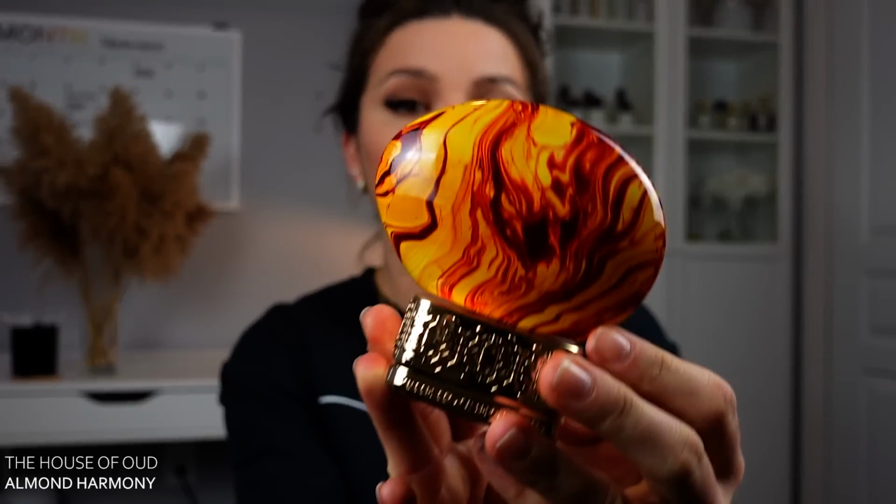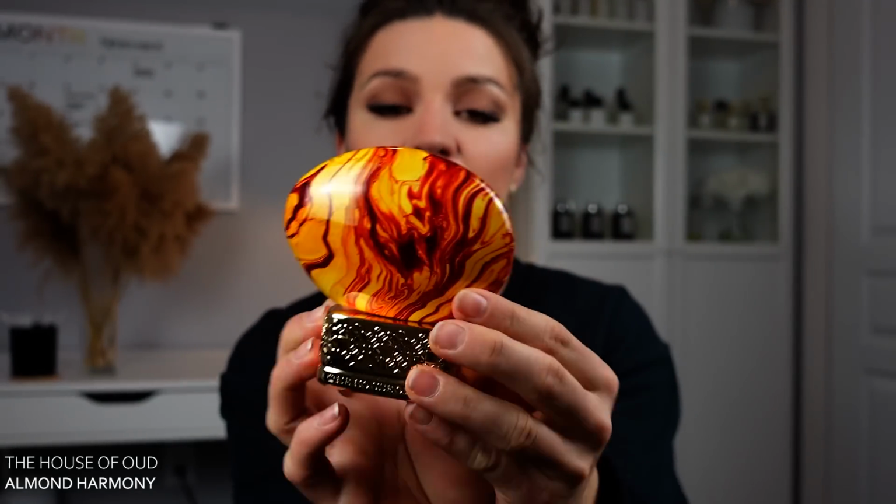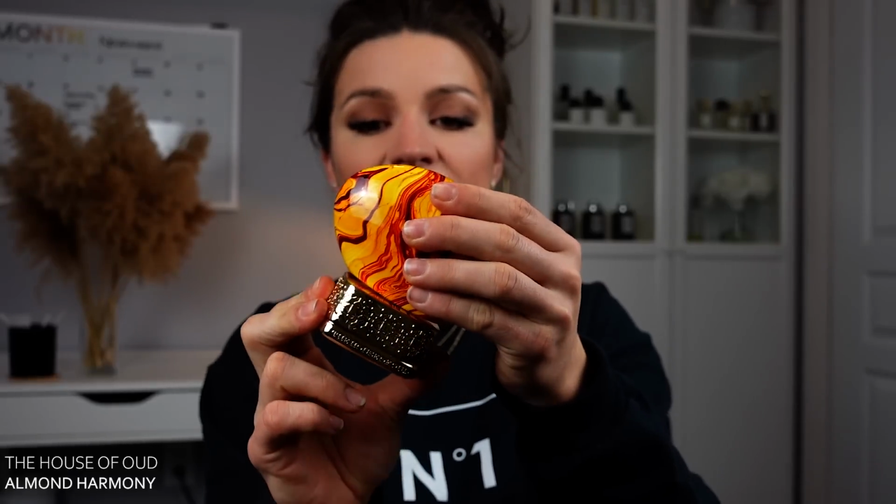So let's get right into it. We have about 10 fragrances, and then we have some honorable mentions. I'll start with my recent discovery, which is a fragrance from the House of Oud. And how beautiful is this little egg bottle? It is the most stunning little presentation, so unique. And this one I got from Fragrance Buy during their anniversary sale.